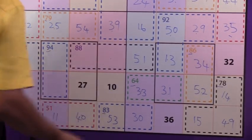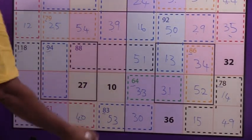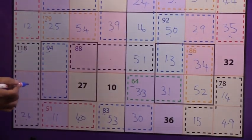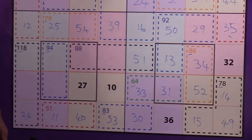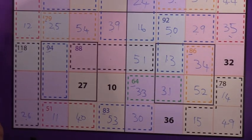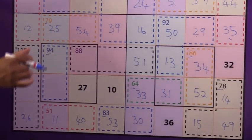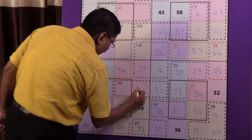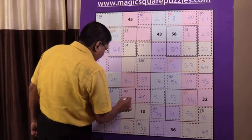Okay, what is this? These 4 numbers should give you 130. Okay, 53 plus 10, 63. 63 plus 39. 63 plus 40, 103. 103 minus 1, 102. Okay, so this is what? 130 minus 102, 28. Okay, this is 28.